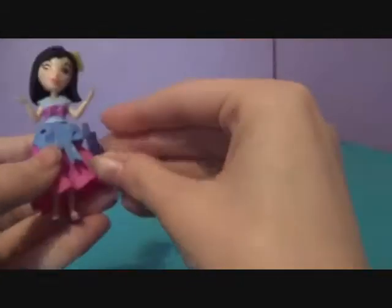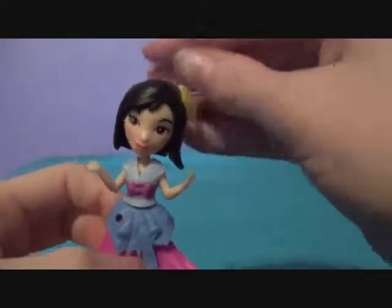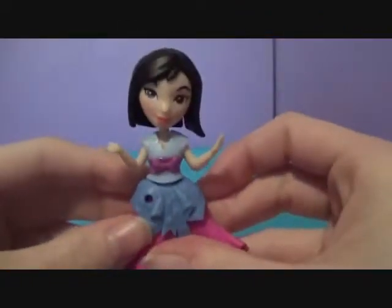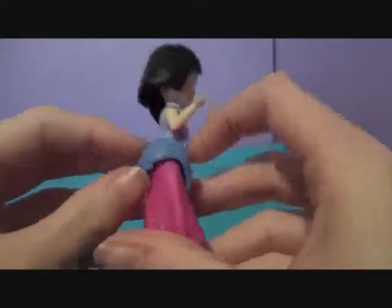And then her Cricket Guy can go right there. That doesn't really work out. But the flower works, and that's wonderful. So, the way Little Kingdom works is that you can take off your clothes. But it's really cool. So, yeah.